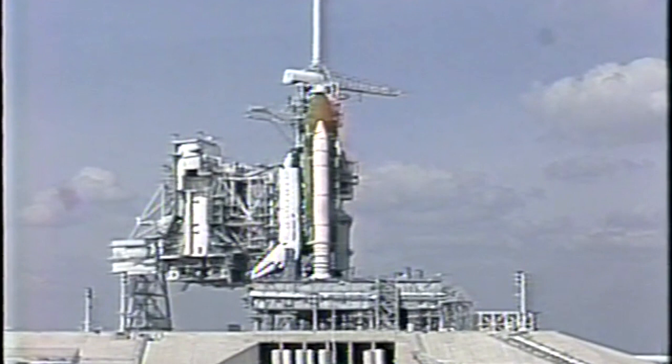Mission Management Team Chairman Brewster Shaw is polling members of the team, getting ready to give his final go for today's test. We will be monitoring the polling of the team here momentarily before we come out of the hold.